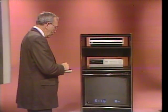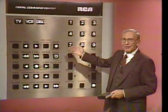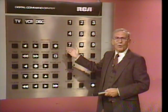If you purchased a monitor or projection TV, you can also access up to 2 video components by pressing 9-1 for the Video 1 component and 9-2 for the Video 2 component. And if those 2 components are an RCA SelectVision SJT 400 disc player and one of 3 compatible RCA VCRs like this VJP 900 convertible model, then you can take this cover off and step into the future: a totally integrated RCA home video entertainment system with total Digital Command Center remote control.